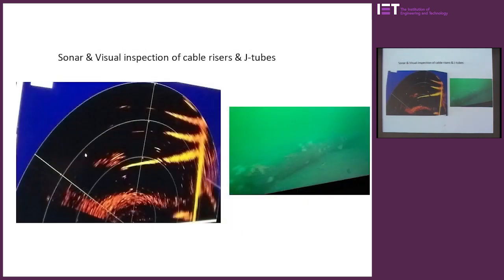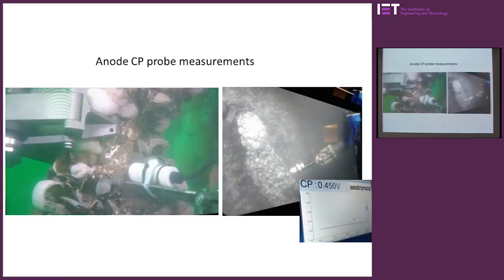Looking at the cables, the flexible risers, the J tubes where the cables come into the towers and the structures, they all need to be inspected. What's this one? Anode. So a lot of the steel structures subsea are protected with sacrificial anodes, zinc anodes which slowly dissolve into the ocean and protect the steel. So we need to check the integrity of those, that they're not insulated with a layer of bio film, that they're still effectively operating and saving the steel, and they need to be replaced periodically.